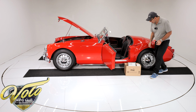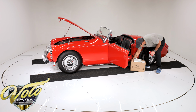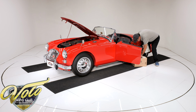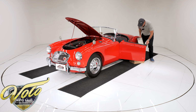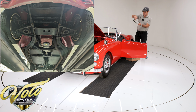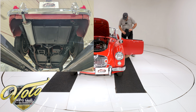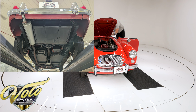So it comes with a little box of goodies. We've got touch-up paint. We've got some 8-track tapes for you, some miscellaneous parts, catalogs, literature, a People's Choice Award at the British Car Festival. And then here's a nice framed little specification for this car, the engine, the cooling, the transmission, the brakes, tells you all about the MGA right there. So this will all go with the car.